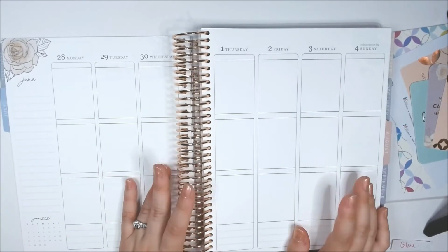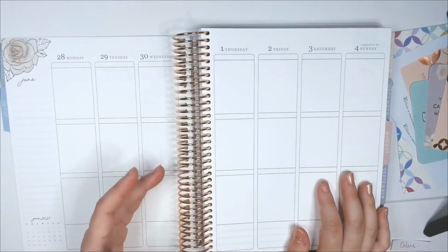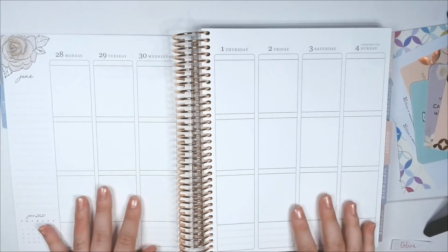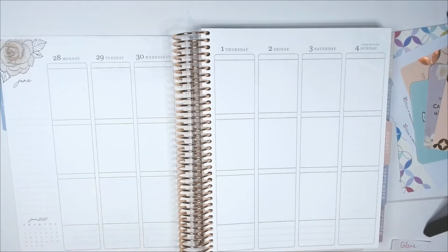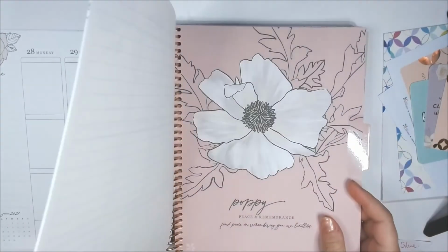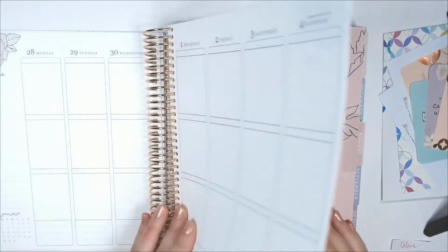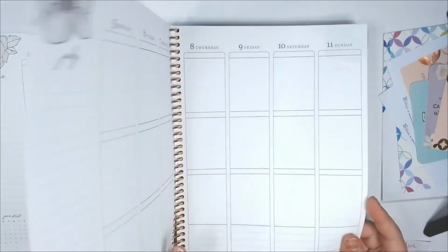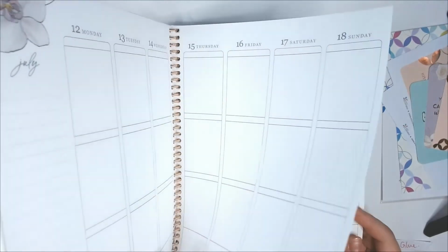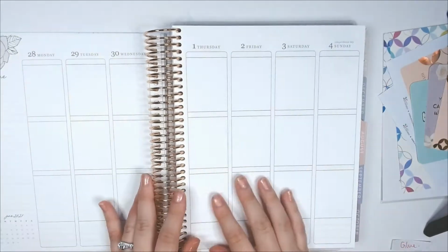So that's why I ordered the Daily Duo, to have more space day to day. And then this one I'm going to be using for my memory spreads and memory planning, which I'm really excited to do this year. And then, as I said, all the tabs have different pictures and different quotes. It's always a good idea as well to go through your entire planner, which I haven't done yet, so I'm hoping that it's all correct.